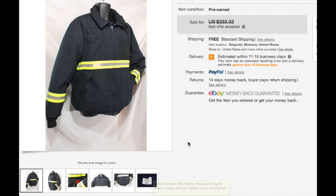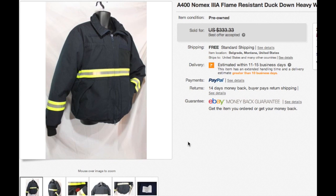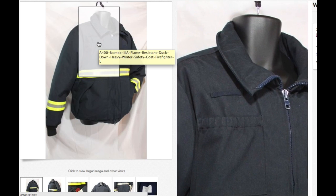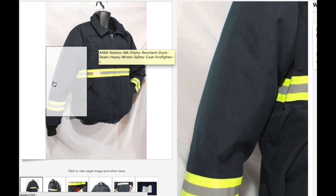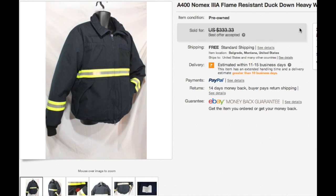I found some other firefighter jackets that had sold new for $700 or $800, so I knew the value was there. I originally had this listed for $500, and then I dropped it down to $333, and I accepted an offer at $205. So another one-of-a-kind thing. I priced it high, I set my market, and I got what I wanted out of it.